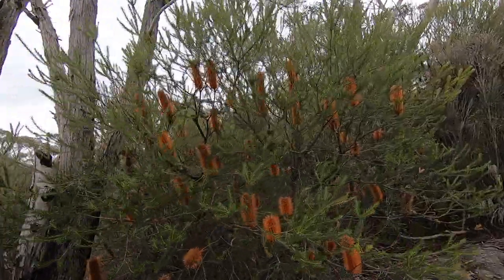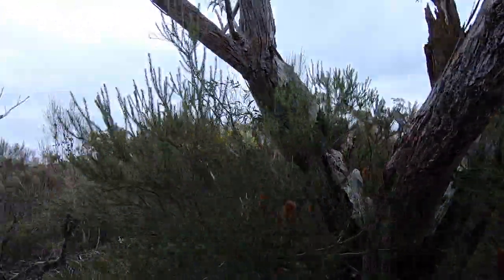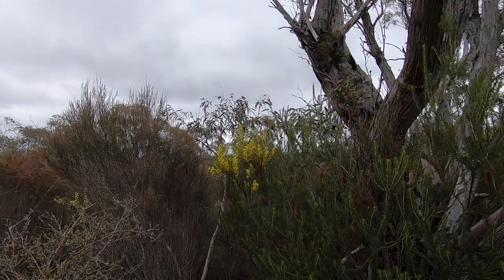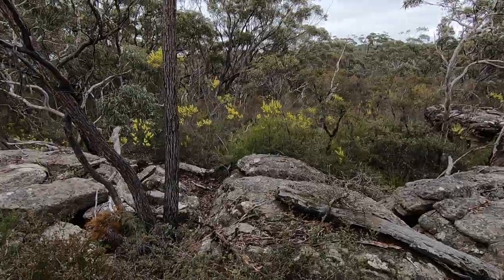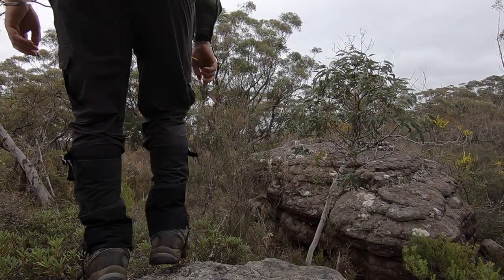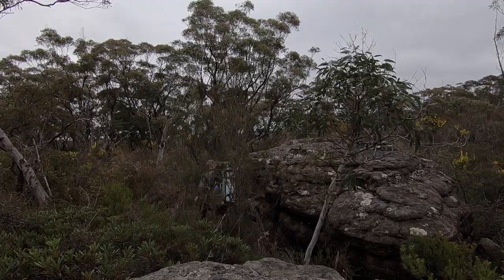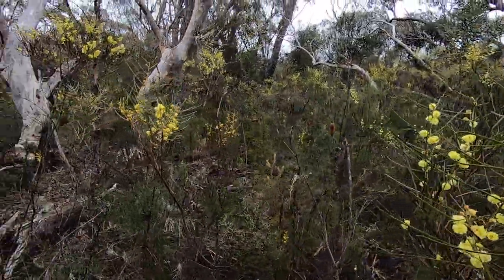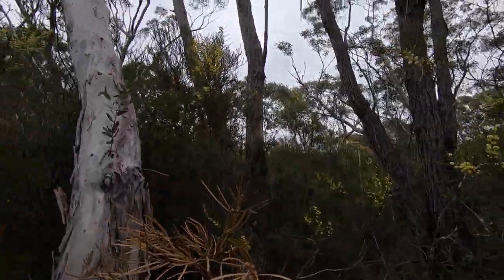The Banksia is out. This is brilliant color. And yeah, then the wattle from the acacia plant as well, just absolutely beautiful. I've just found myself in this wattle grove. Looks rather spectacular with all the yellow out.